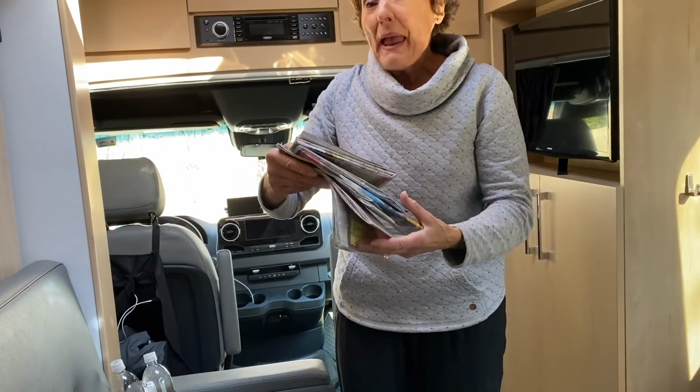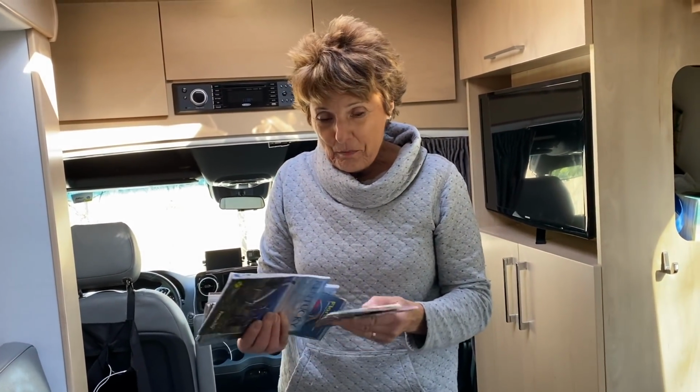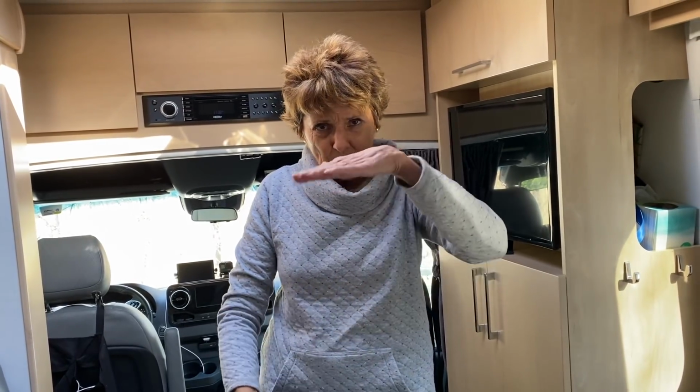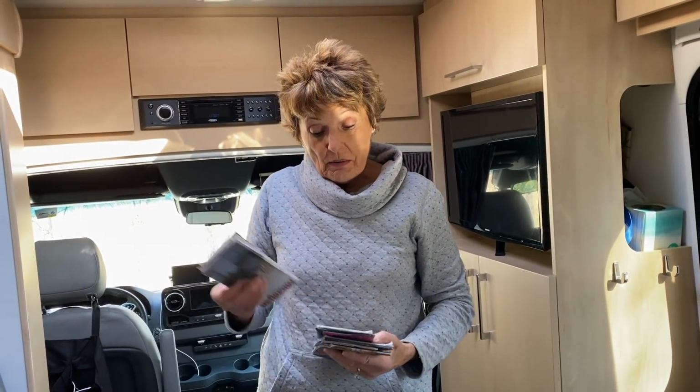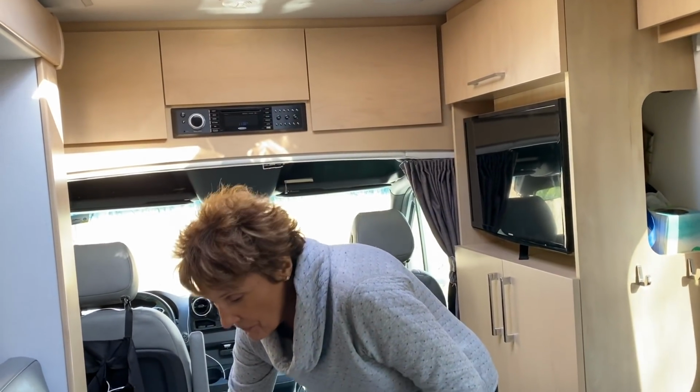Got a few maps of states that we're going to be going through. I think we've got a map of just about every state that there is, and it gets kind of hard to carry a great big stack. So I thought, okay, what states do we plan on going through? So I made sure that I got those maps, because I love an in-hand holding paper map.